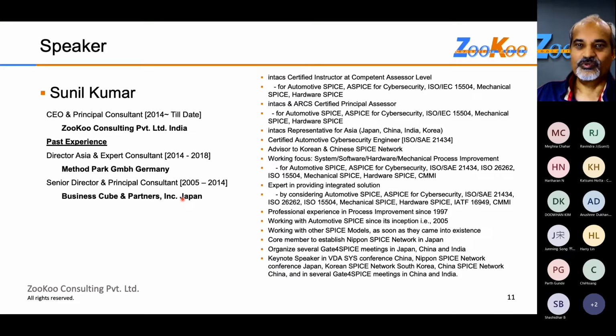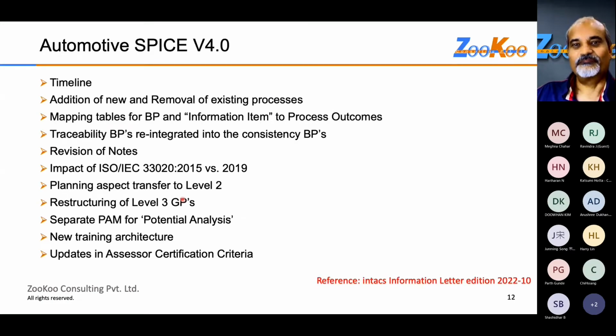So that was our introduction, and now I will go to the main content of 4.0: what are the changes. In this seminar, I will present these points: the timeline of Automotive SPICE 4.0, addition of new processes, and removal of some existing processes. All the time we hear about 32 processes in Automotive SPICE and 16 processes in VDA. People are always confused about why there are so many processes in Automotive SPICE. I think we will get the answer in 4.0 now.